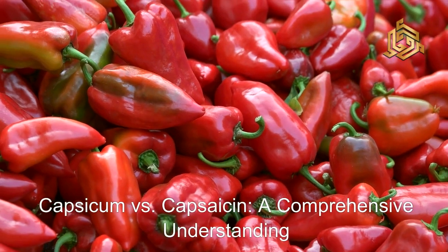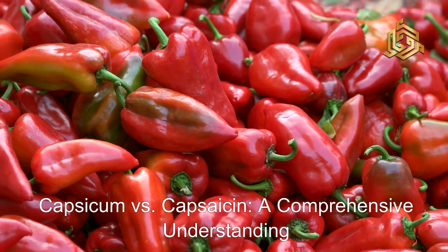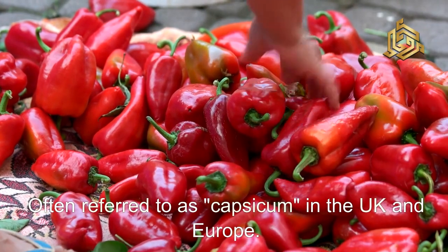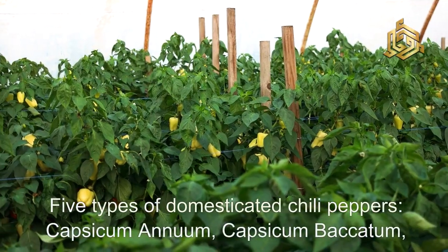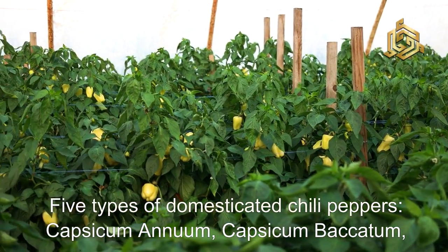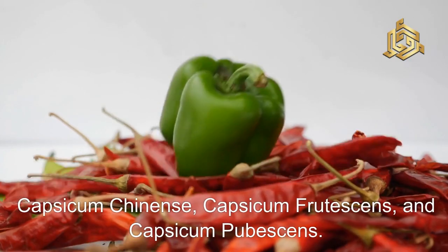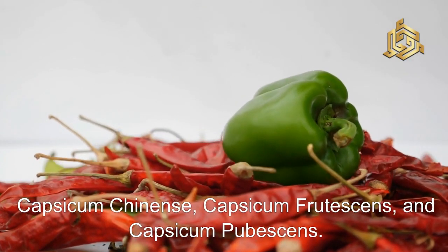Capsicum versus capsaicin, a comprehensive understanding. Capsicum. The genus of plants that includes chili peppers. Often referred to as capsicum in the UK and Europe. 5 types of domesticated chili peppers: Capsicum annuum, Capsicum baccatum, Capsicum chinense, Capsicum frutescens, and Capsicum pubescens.